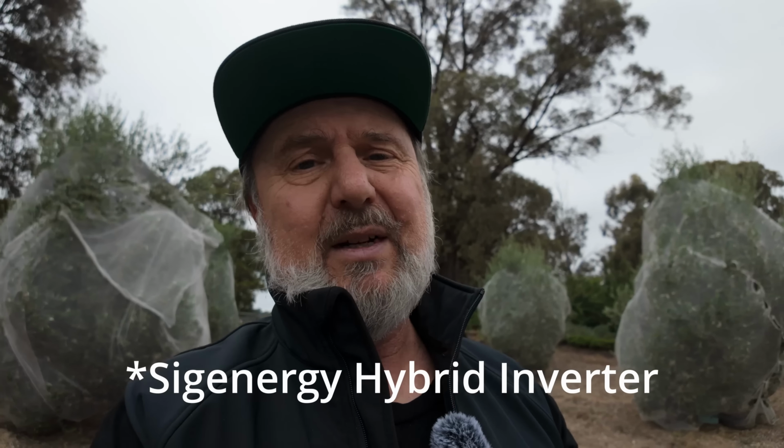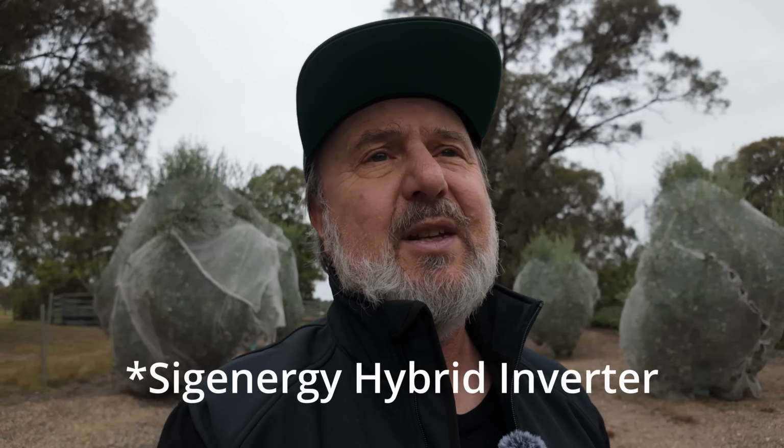So what we did was put in an off-grid system made out of SigenStor battery stacks. So a SigenStor inverter on top, in this case a 10 kilowatt three-phase, along with 6 8 kilowatt hour batteries, giving us 48 kilowatt hours per stack, and a total capacity of 336 kilowatt hours with a total power rating of 7 times 10, so 70 kilowatts. Now, how do you do that?